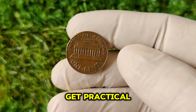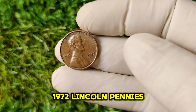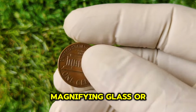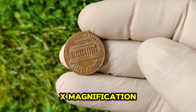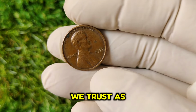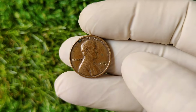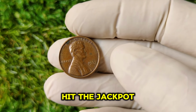Alright, now let's get practical. How can you spot one of these valuable 1972 Lincoln pennies? First, you'll need a magnifying glass or, ideally, a coin loupe that gives you at least 10x magnification. You'll want to closely examine the words "Liberty" and "In God We Trust," as well as the date. If you see clear doubling, not just wear or scratches, you might have hit the jackpot.